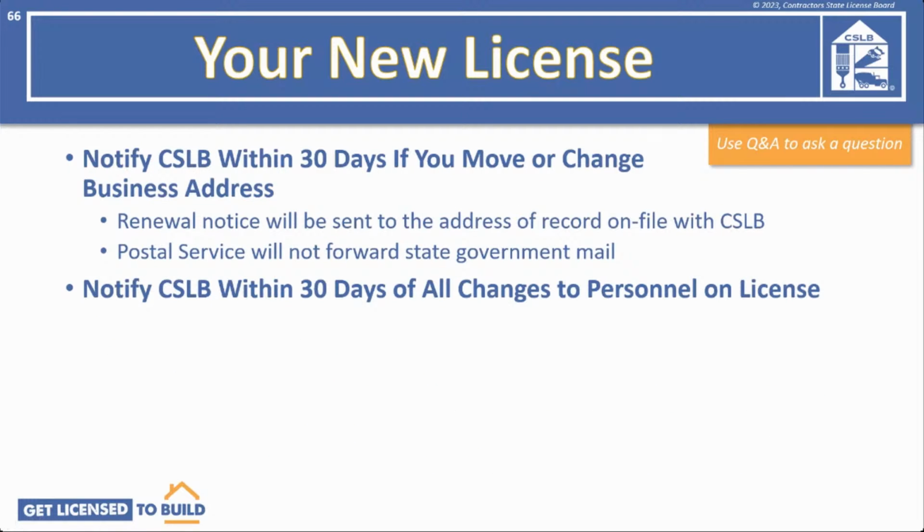Here are a couple of other important deadlines to keep in mind. First, notify CSLB within 30 days if you move or change your business address. Your renewal notice will be sent to the address of record that we have got on file.